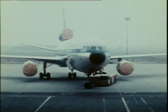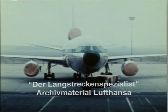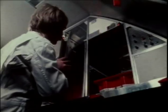This early promotional film was regularly used by Lufthansa. Here it shows how Lufthansa fitted out the aircraft interiors, with an emphasis on the final result.